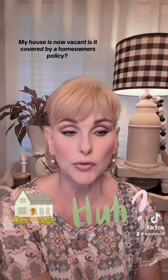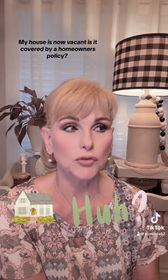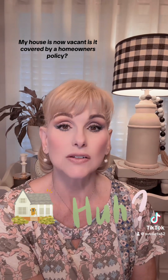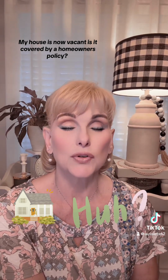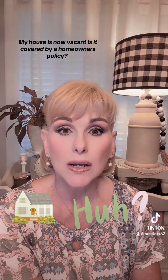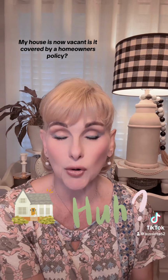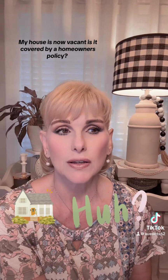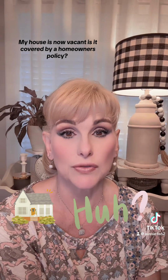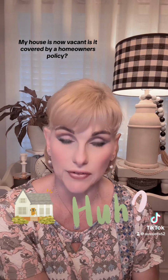So if you have a homeowner's policy and you put it up for sale and you move out of it and you don't remain in it while it is for sale, it becomes a vacant home, which is therefore not included in your policy. And if there is a claim on your property when it is vacant and it hasn't been rewritten to the appropriate type of insurance, you're not going to be happy. You're not going to have coverage because carriers want a very specific type of policy written for a vacant home.